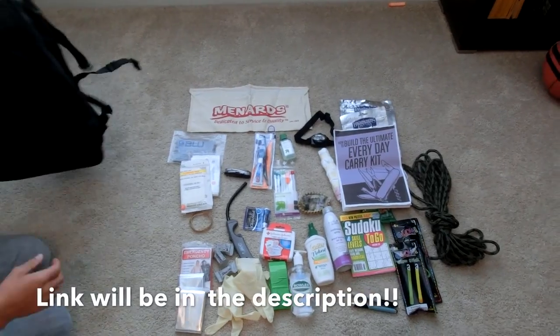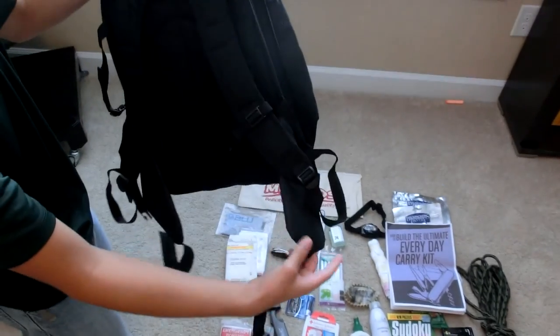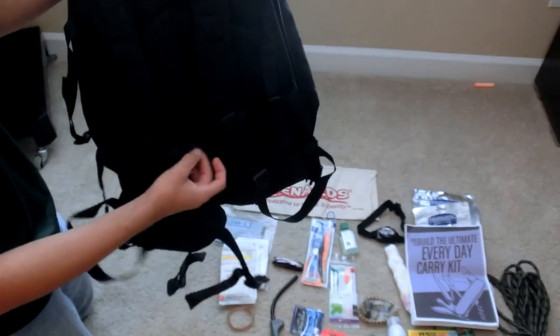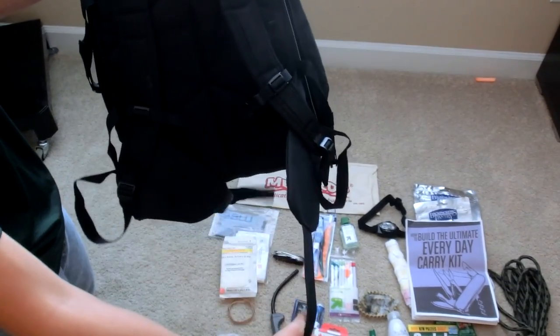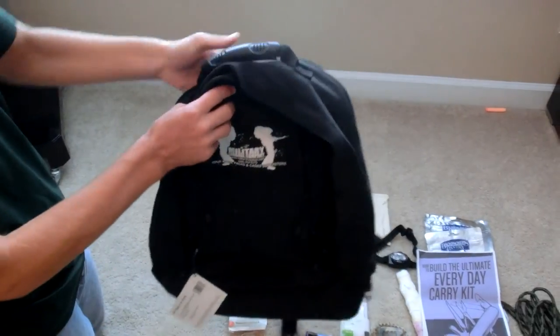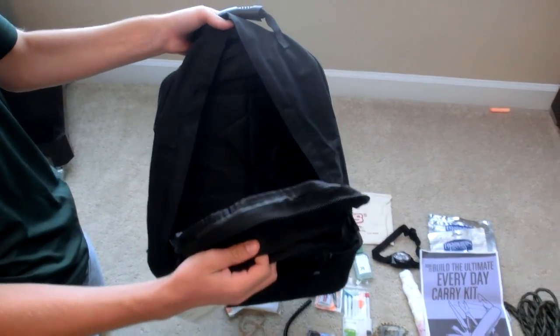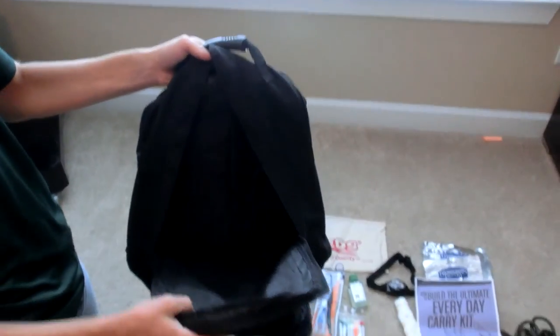Also, I'm so sorry, I forgot to grab this. They have nice chest straps and some nice hip straps, some good hip padding there. And real quick, the material of the bag is ripstop polyester, 600D ripstop polyester.